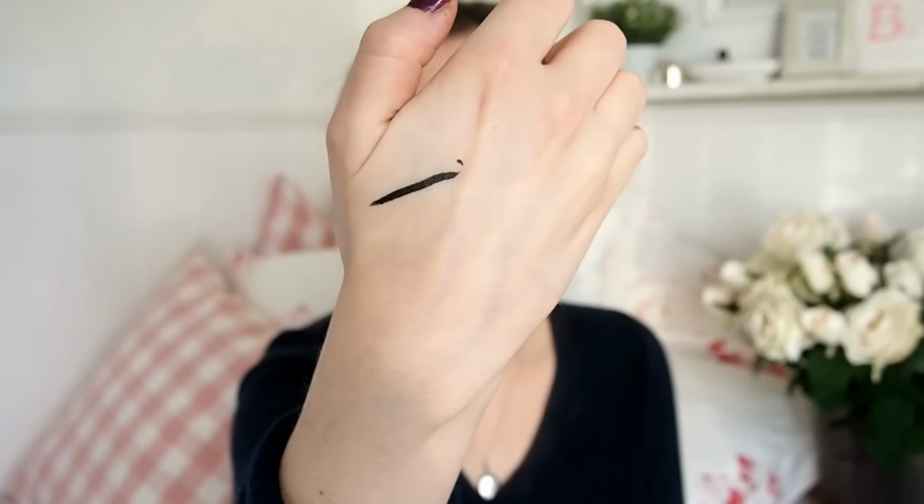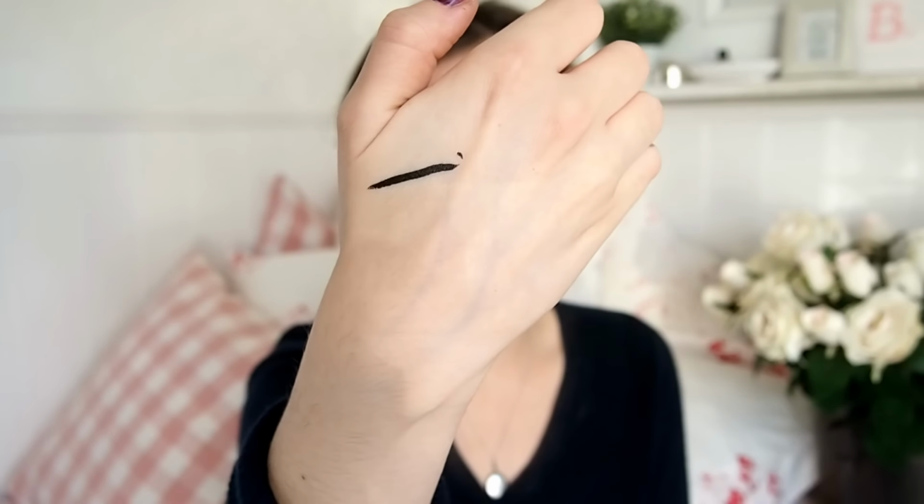I think it's really nice. It's very black. It's a felt tip liner, so it kind of reminds me of the Soap & Glory Super Cat liner, so if you liked that, then I'm sure you'd like this.